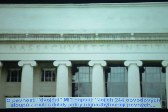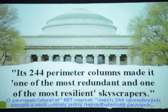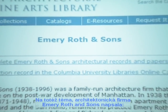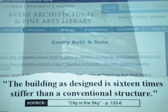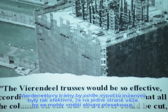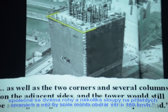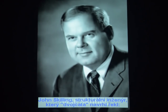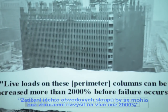In addressing the solidity of the Twin Towers, the Massachusetts Institute of Technology stated that its 244 perimeter columns made it one of the most redundant and one of the most resilient skyscrapers. On the same subject, the architectural firm of Roth & Sons wrote, "The building as designed is 16 times stiffer than a conventional structure. The Virindale trusses would be so effective, according to the engineer's calculations, that all the columns on one side of a tower could be cut, as well as the 2 corners and several columns on the adjacent sides, and the tower would still be strong enough to withstand a 100-mile-per-hour wind." John Skilling, the structural engineer who designed the Twin Towers, stated, "Live loads on these perimeter columns can be increased more than 2,000% before failure occurs."